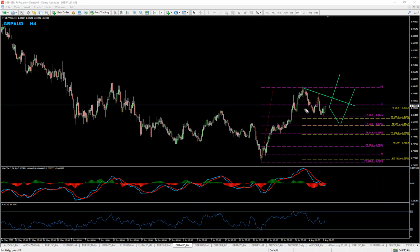So far so good. The question is, this move down, at least in my opinion, is a bit limited. Look where the 38.2 is. We're kind of testing it, maybe missing a few pips, but basically we reached the 38.2. And usually I would like to see the price going lower, 50, 61.8, right?